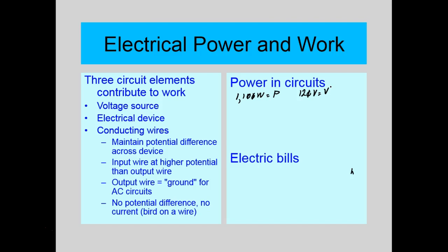Okay? How much current does it require? What formula would you use? P is equal to IV. Okay, are you going to change the formula first, or you want to plug and chug or chug and plug? I don't care. Change it? And how would you change it? I is equal to? P over V. You got it.